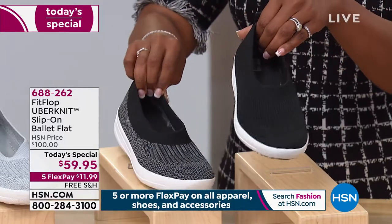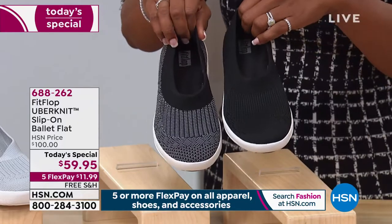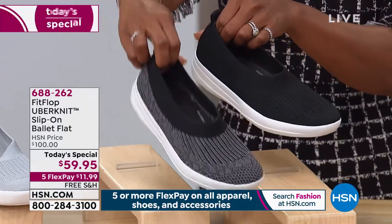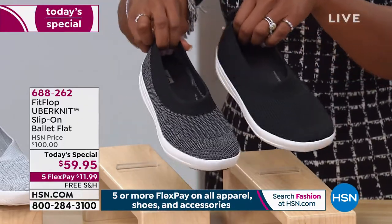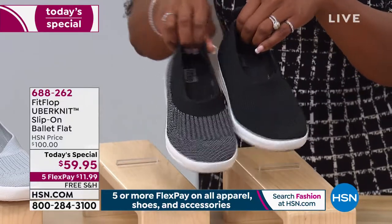Or if you just want to go black with the white outsole, this one is the second place. So this is one and this is two. And if you're trying to decide, should I get black and charcoal or should I get solid black? Really, you can't go wrong with either one. The choice is yours.